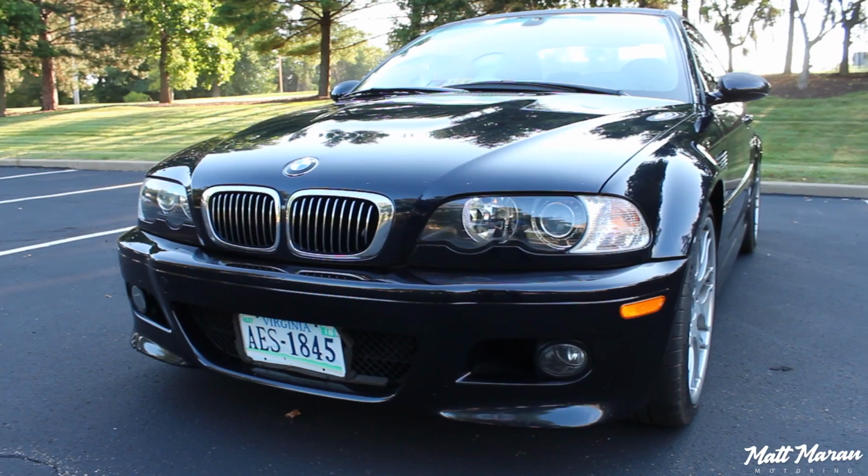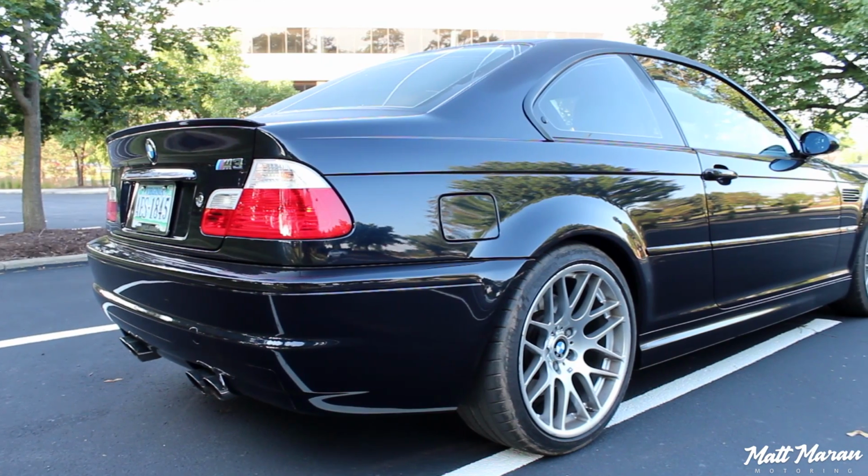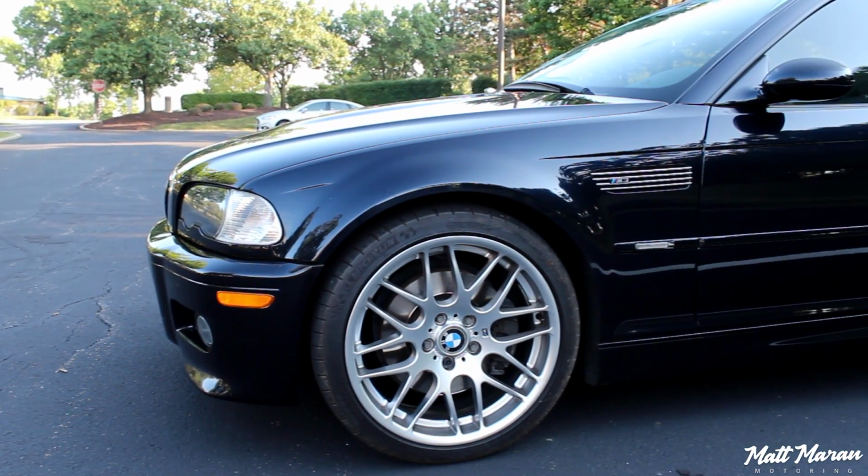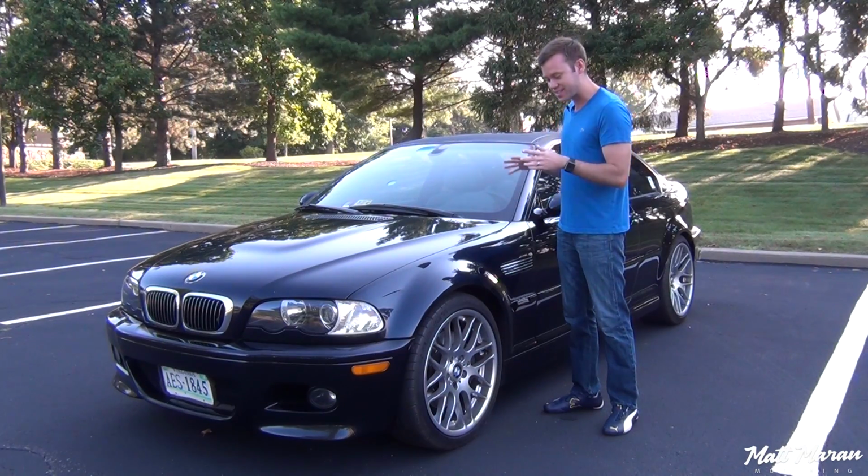This one is in really great shape too, and looks awesome in black, especially here. You have these nice competition package wheels. This one is not the competition package, but it does have those wheels. It looks very, very good. And I just love the E46s.